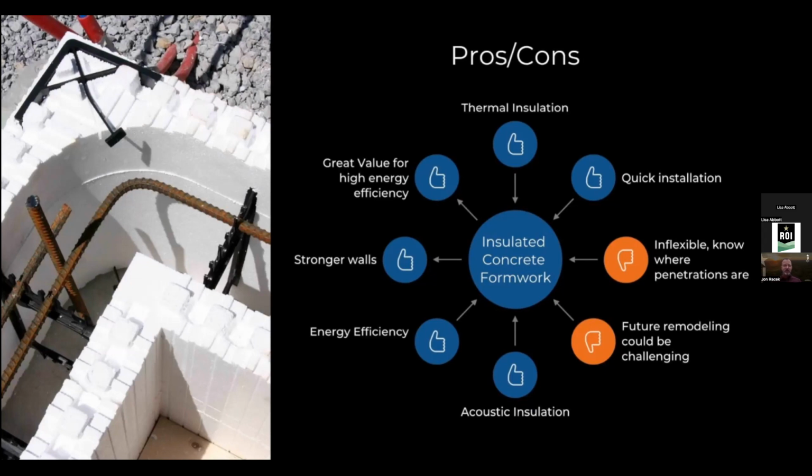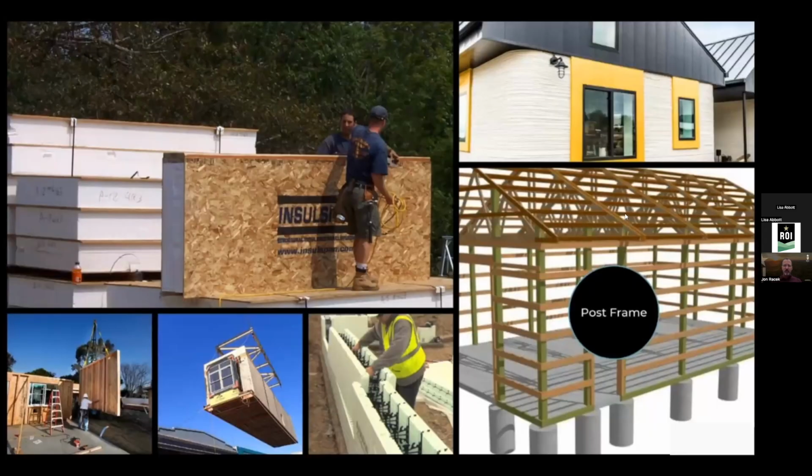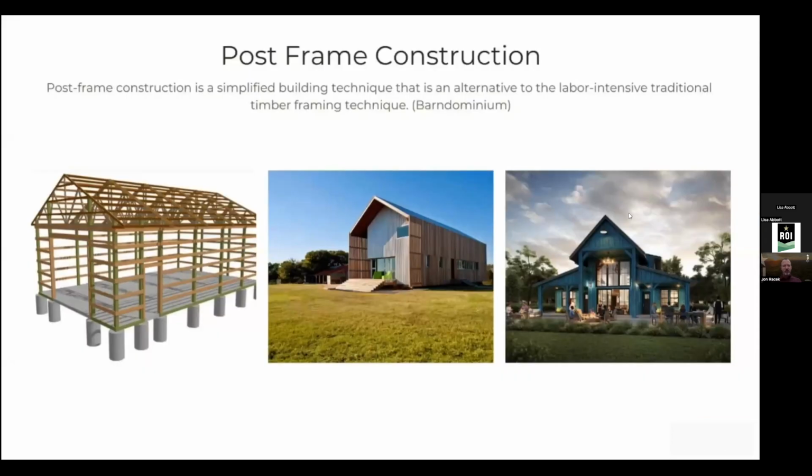Still stick-built construction, but these alternatives really, I think, deserve a chance. Next, post-frame construction. This is your pole barn. I've spent a lot of time looking at this as a model for residential construction in a rural area. You see the barndominium trend that's happening, where people are using post-frame construction as a residential model. And there's some interesting examples out there in the world.